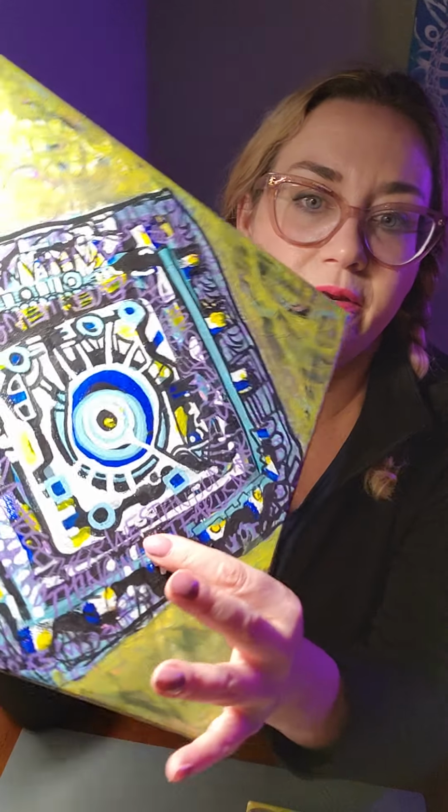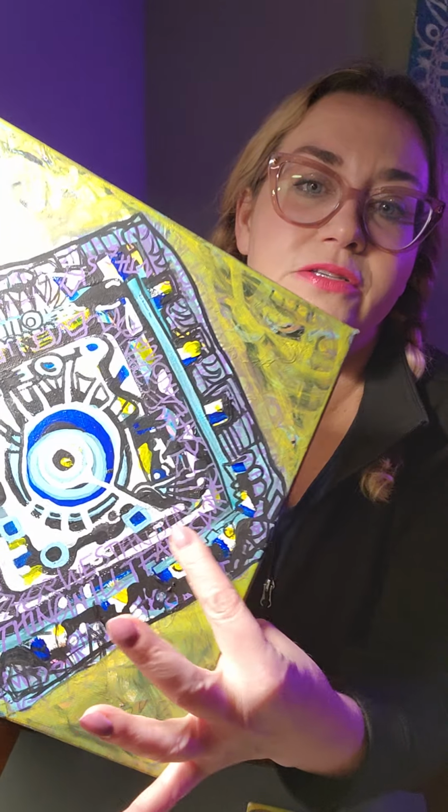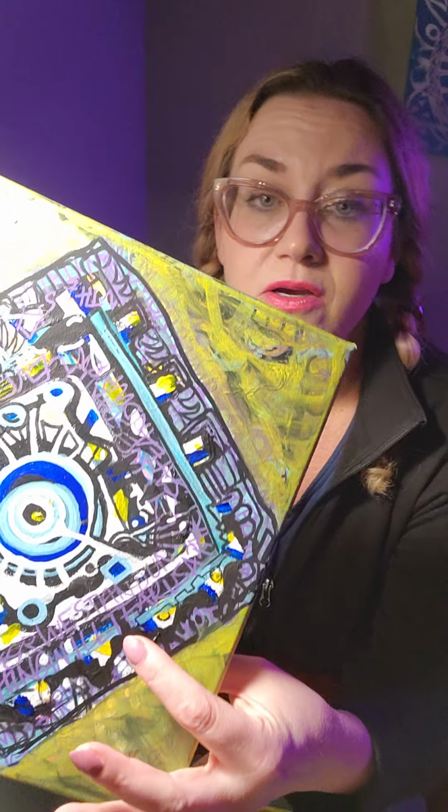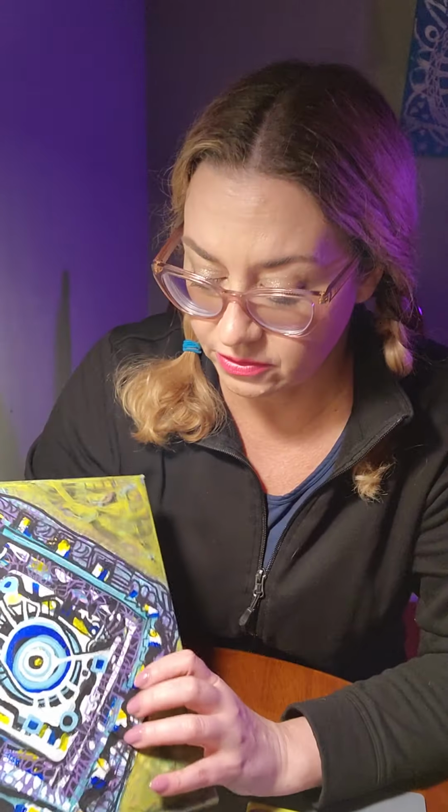So maybe I'll just fool around in the purple. You can kind of vaguely see some letters going on in this purple, right? And I'm going to see if I can tilt this so that you can see as I work without my hand getting in the way. I don't know if that'll work, but we're going to give it a try.